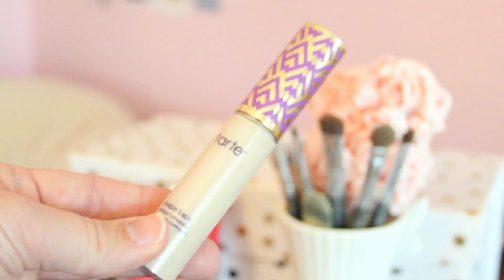This is a high-end one. It's the Tarte Shape Tape Concealer. There was so much buzz about this on YouTube when it came out, and it was impossible to find in stores. Sephora doesn't sell it, Ulta sells it. I still have never seen it in stock in an Ulta. I had to order this one online, but I actually do really, really love it.